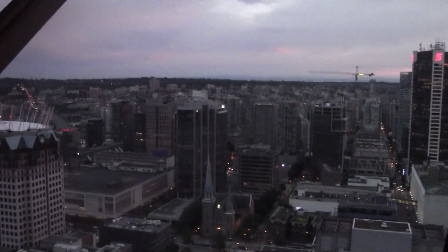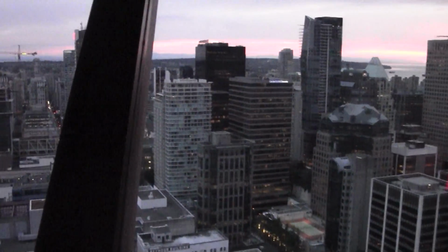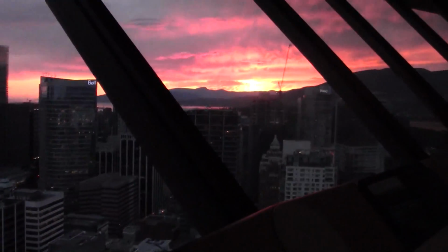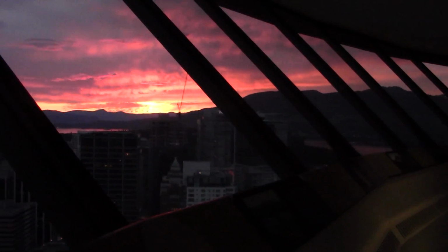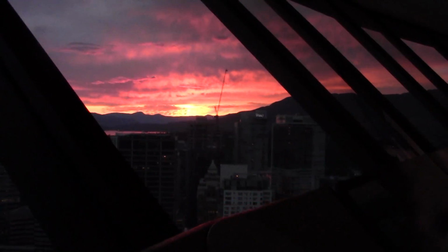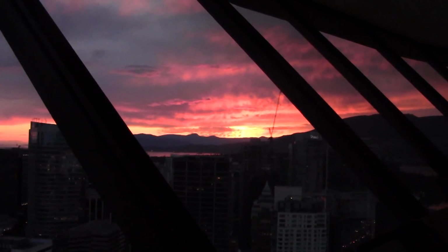Right, one last look. The lights have not come out yet. It's still a bit too early, but we gotta go home soon, so check this out. How amazingly beautiful is this? Absolutely gorgeous. I mean, if you look at it in person, it's actually a lot prettier, but you can get a pretty good idea of what this looks like.